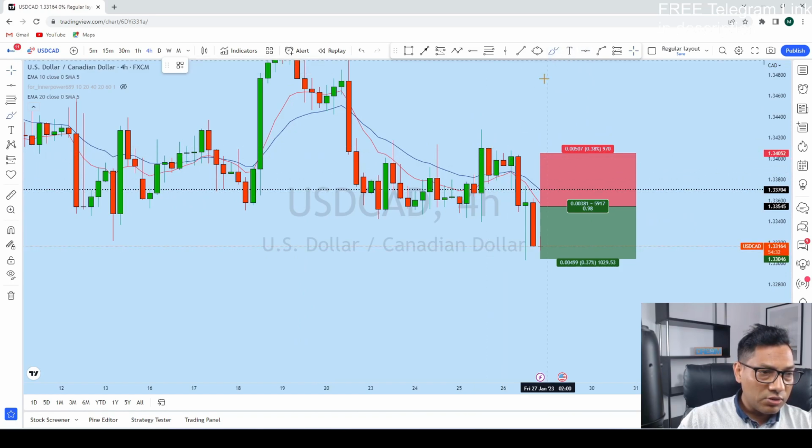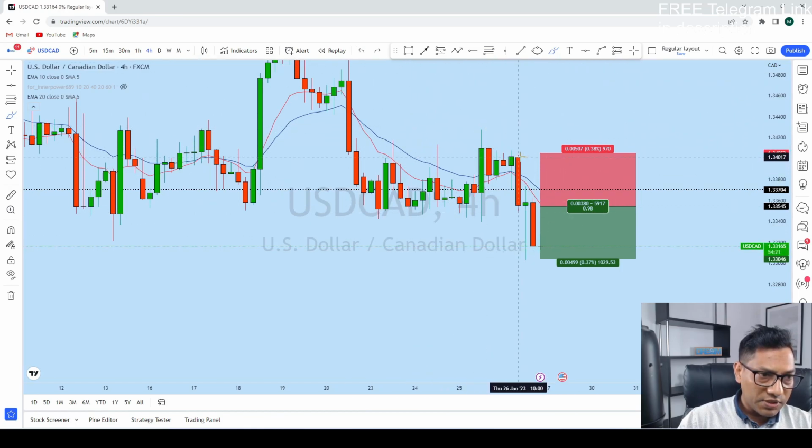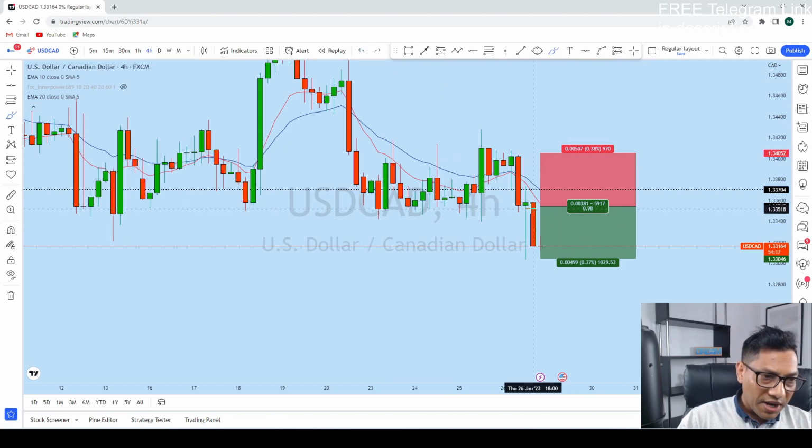Now, you see, there was a big move up, then it consolidated, and then it has broken down, right? So basically a big liquidity gap happened in this zone, and with that liquidity gap we have seen the price completely break down. Now when the price breaks down, there is a high probability that it will go ahead and at least test the nearest support, and a couple of pips below the nearest support.